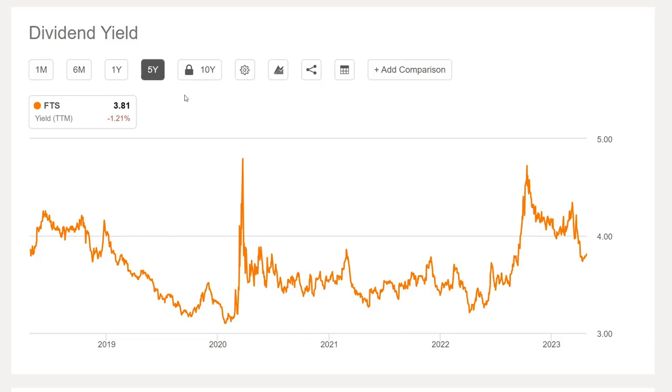Alright guys, so we're here at the dividend yield for FTS, which is this. You'll see it'll fluctuate depending on the time. This is showing the 5 years. If we look, it goes all the way to 2018, which was around a dividend yield starting of about 4%. And then 2019, it started going down, and that's potentially because the share price could have gone up.